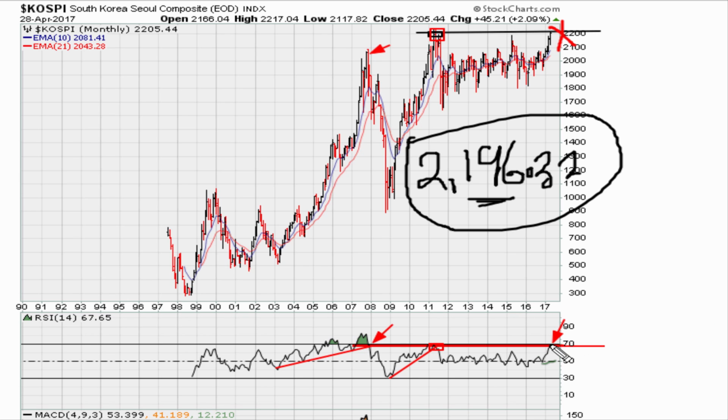And of course, bulls would like the market to move above this red line and would like the price to stay above the previous all-time monthly closing high at 2196.32. Failure for price and RSI to hold above resistance levels would suggest again that the next major trend is down.